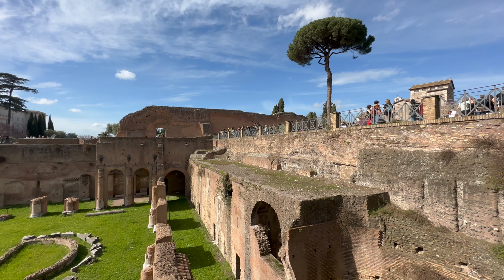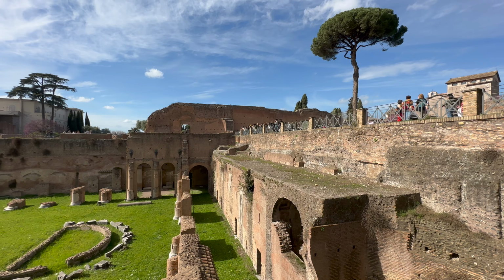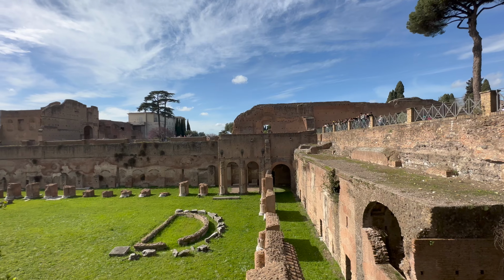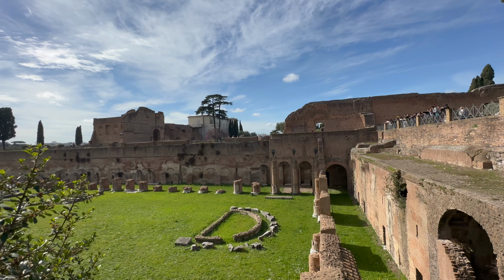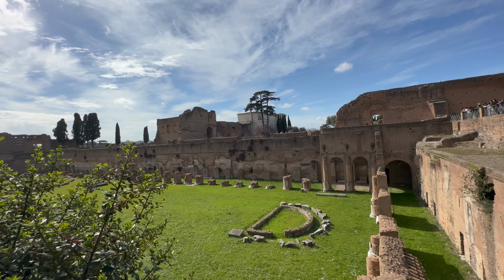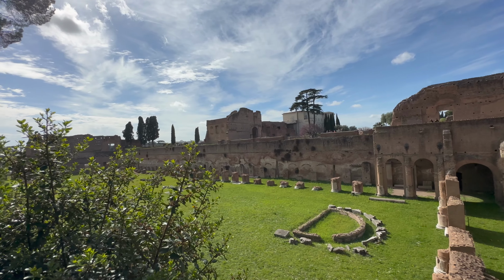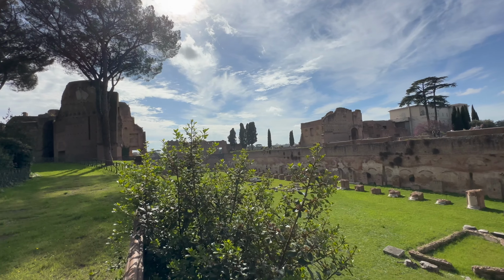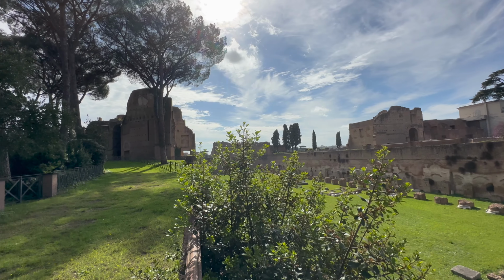Our first main stop was looking over the Stadium of Domitian, a partially intact stadium built by the Roman Emperor Domitian between 81 and 92 AD, as part of his imperial palace. The stadium was used for a variety of purposes, including athletic contests, chariot racing, and gladiatorial shows.